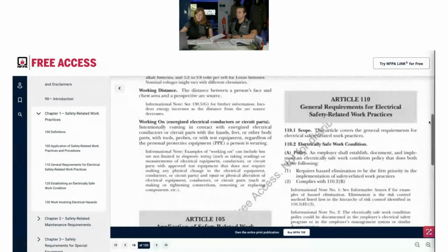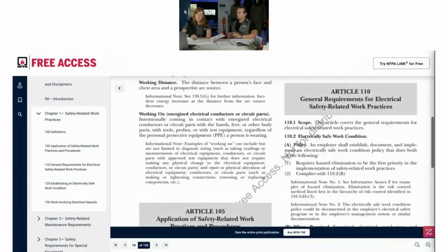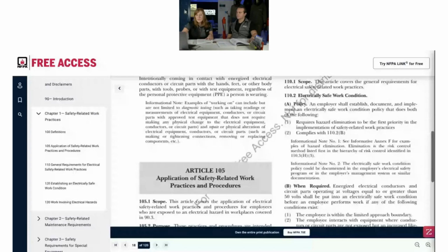Article 110 is where we get into the first set of other than just housekeeping type changes. So first thing to notice is that the electrically safe work condition policy requirement is 110.2. It's been moved up. It is right there in your face. Cannot miss it right after the scope. Only reason it's not .1 is because they have to put a scope in it. It's very important to have this policy to always require hazard elimination first. It's the first priority. And then, of course, comply with the rest of the standard as well. So that's been moved up. Really want to emphasize the importance of electrically safe work conditions there.